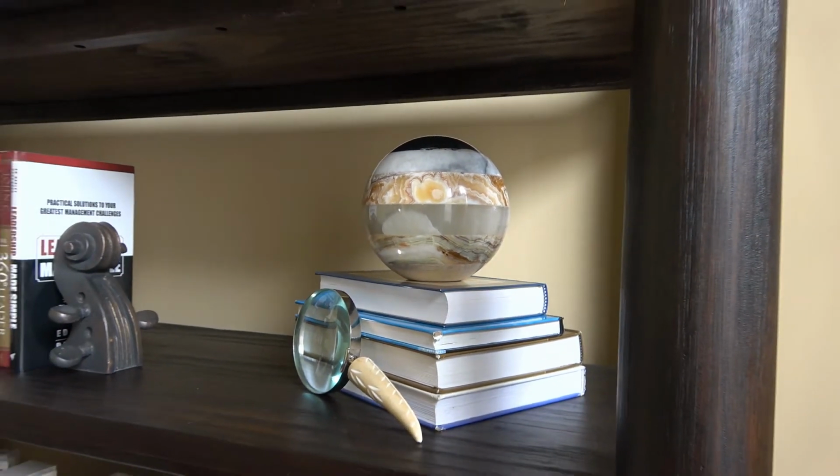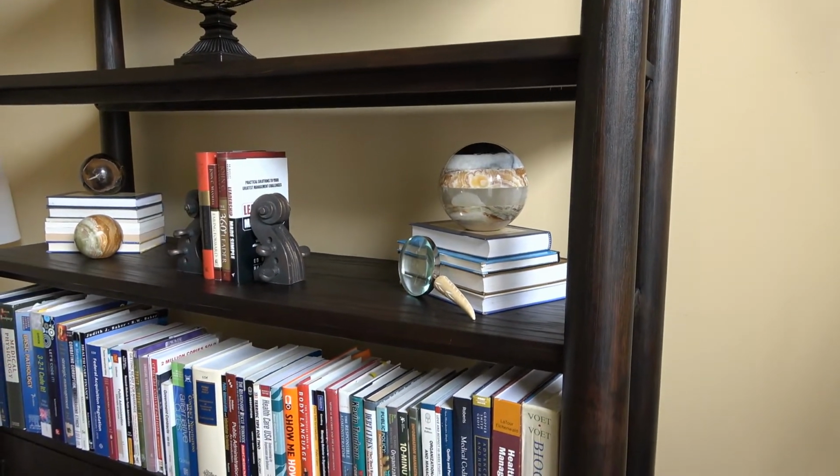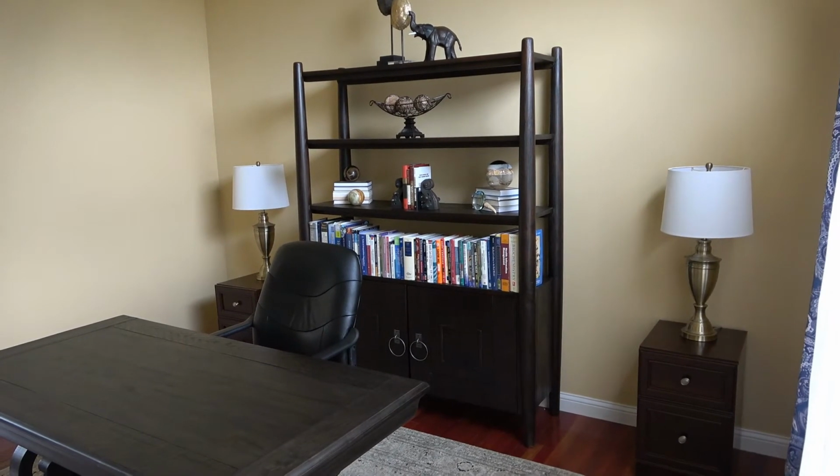For this particular office, I did some rearranging and I created some vignettes on the second level just because I want to make sure that the office has a really great appeal, but it doesn't look too cluttered with books.